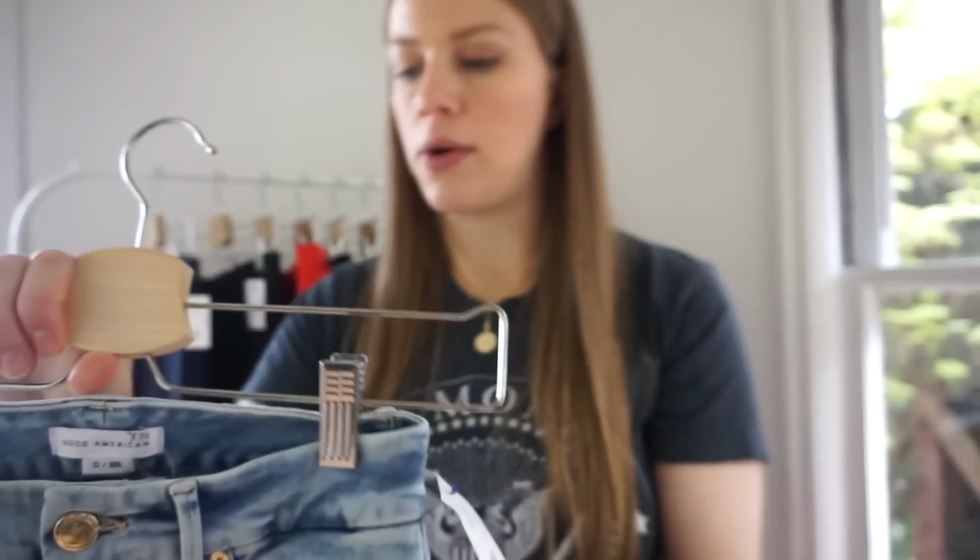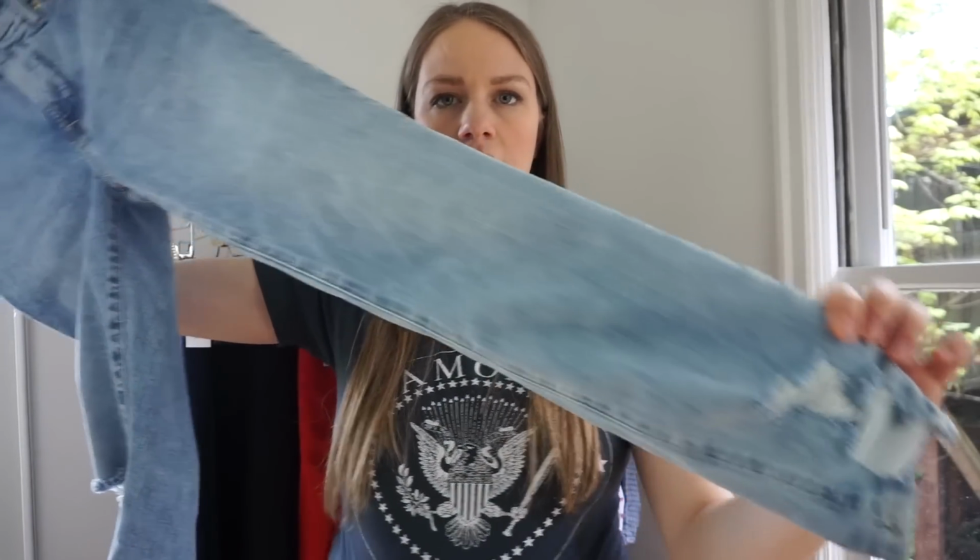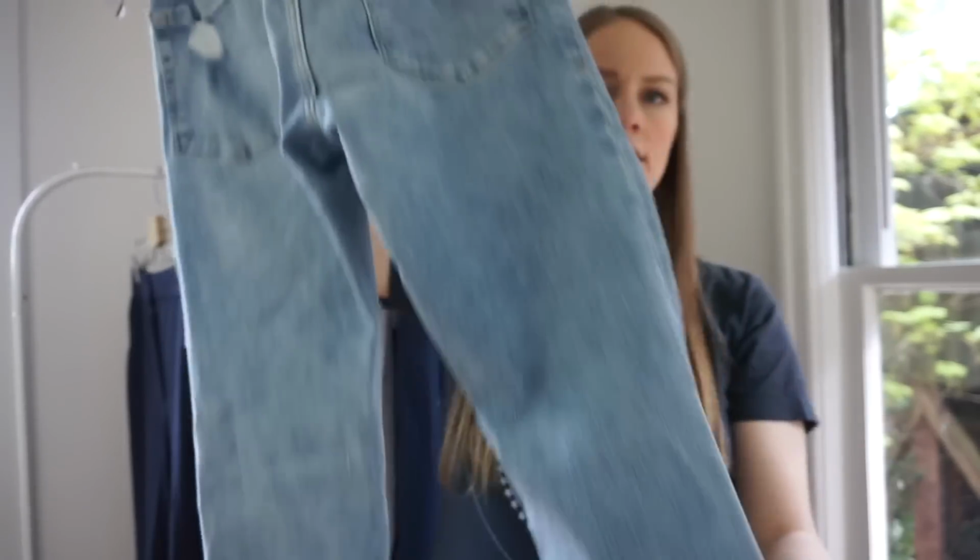They're size 0 or 25, and they have some distressing on the ankle, on the knee, and then on the back pocket. It's really cute. I love this acid wash. Definitely on trend, so I was happy about that. They're called the Good American Good Legs Distressed Skinny Ankle Jean in blue 616. So if you sell Good American, you know they put their style colors in like blue 615 or blue 637.